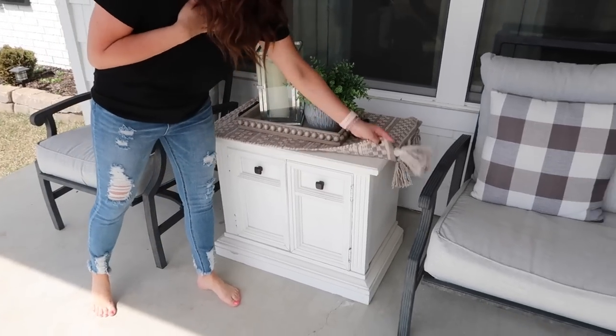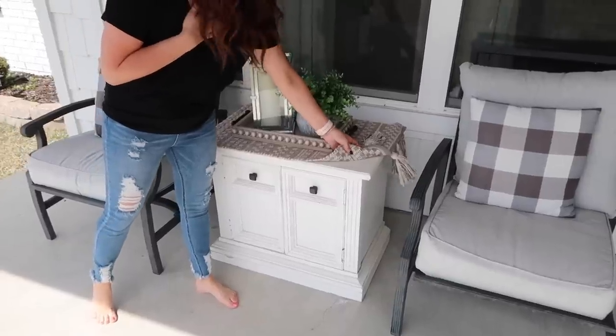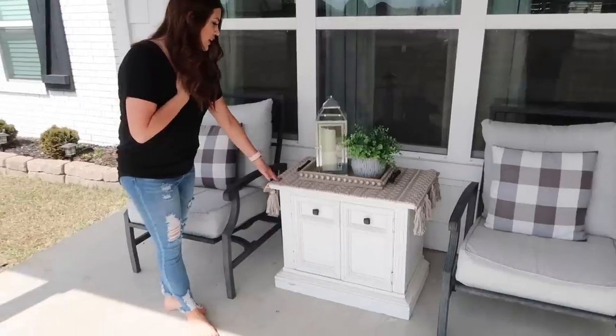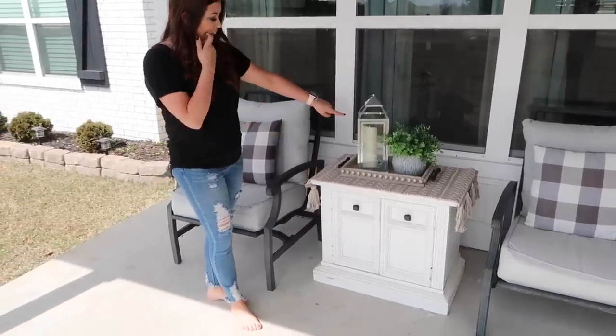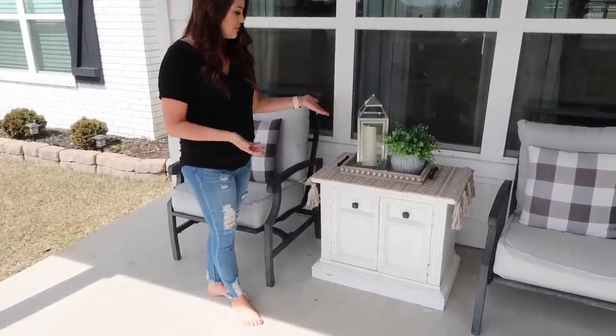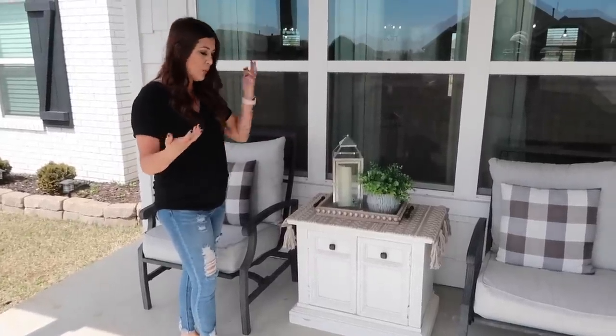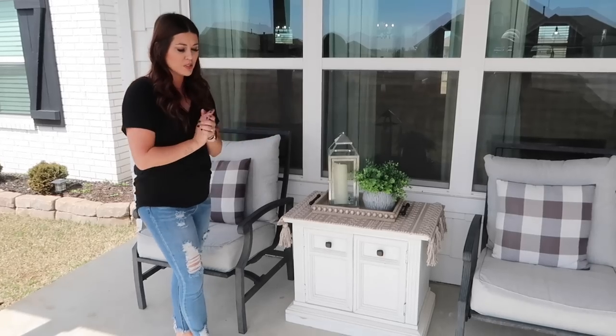I grabbed this. The top was getting a little worn just from the weather and the rain, so I just put a really cute rug on it like a table runner and I think it turned out great. And then the candles turn on at night. They're self-timer, so I love that in the evening. It'll pop up and just glow out here like it's a living room space.